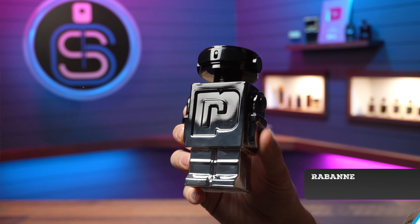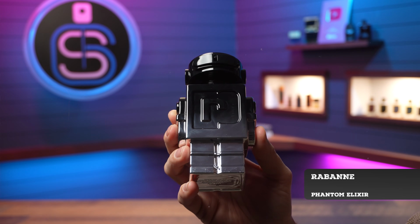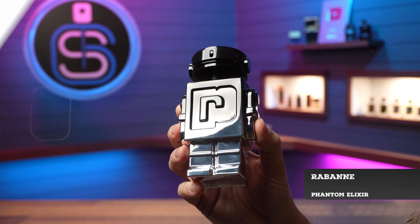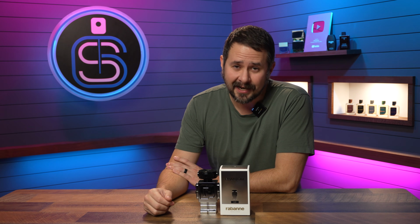So there we go, guys. Phantom Elixir. I know the initial reaction toward this one is probably gonna be negative. It's kind of low-hanging fruit. It's a stupid robot, and it's an Elixir. The worst of both worlds. The worlds where robot bottles are common, I guess, I don't know. But yeah, it's gonna catch some hate, catch some flack, catch some strays.